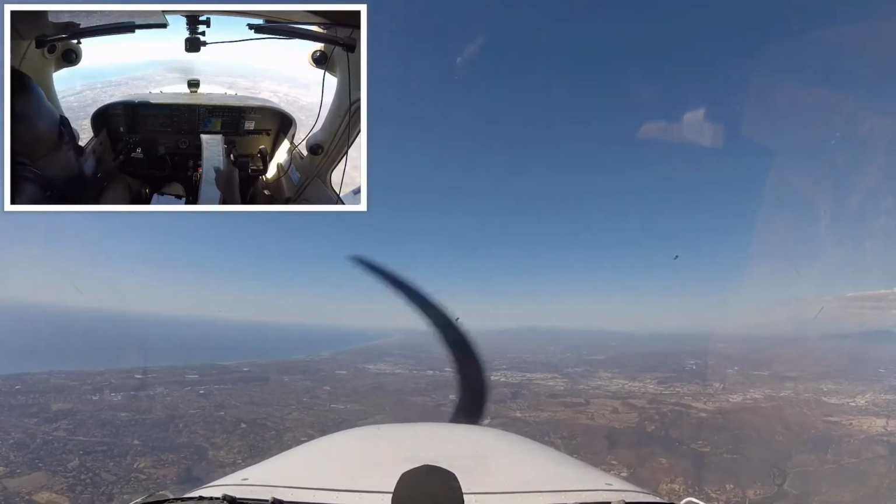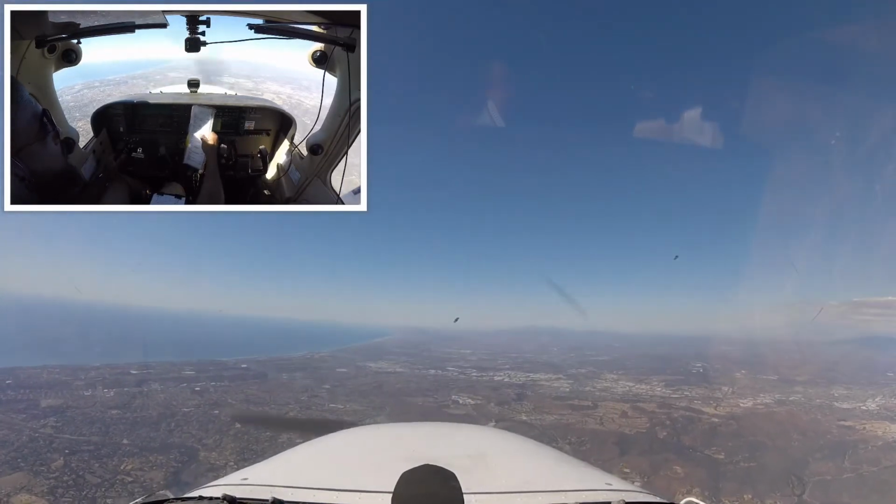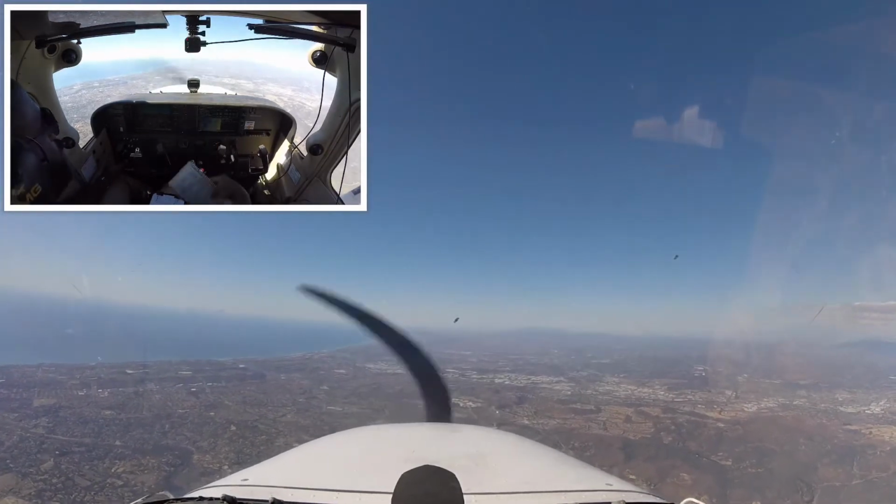Alright, we're in the cruise. Contact 125.3. Alright, cruise, we got power set, we got mixture set, elevator trim is good, and engine instruments we're monitoring.